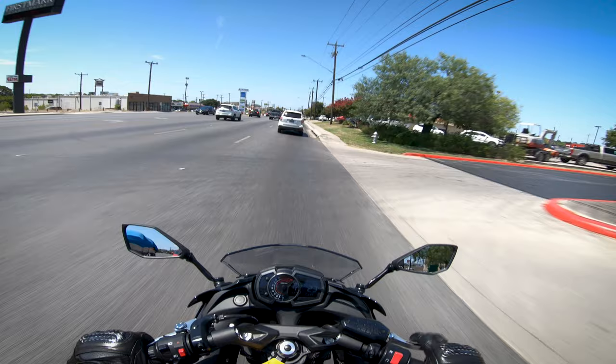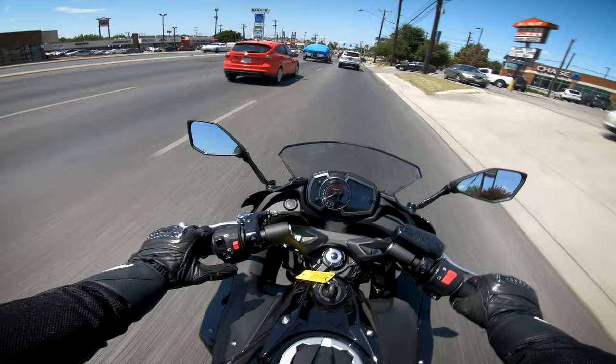This is a commuter bike. I'm gonna say it here. Yes, it could be a weekend warrior, but no, it's no Panigale. It's no 636. It's no frickin' Ninja 400.